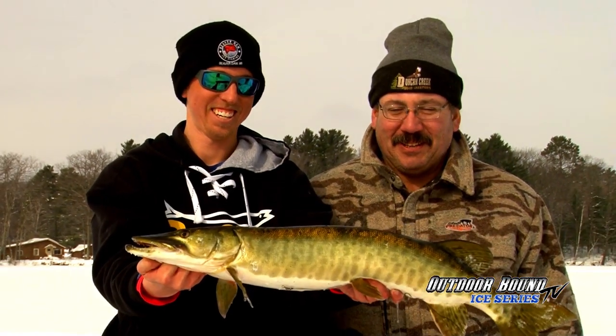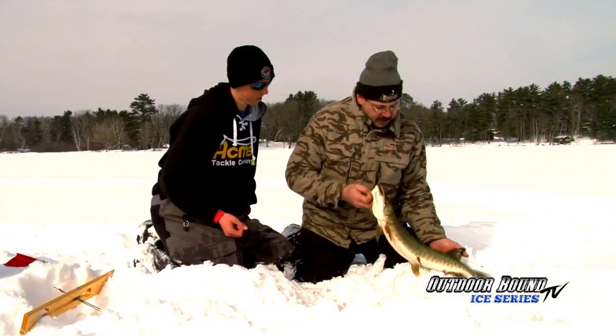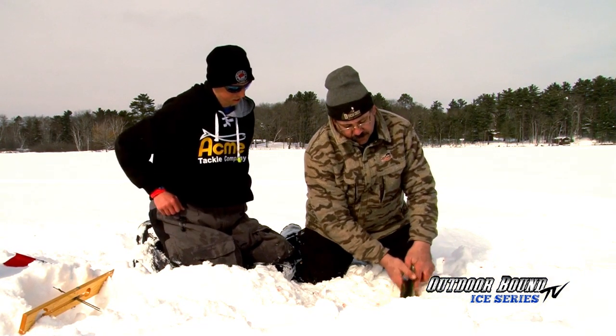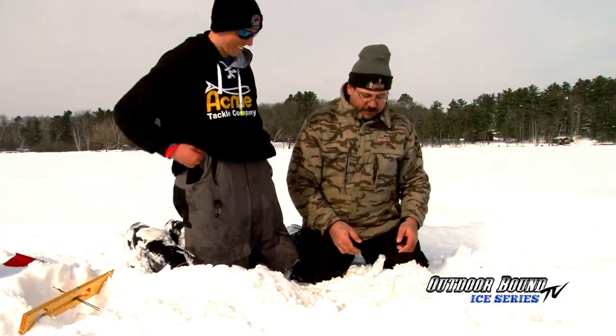Yes. Very pretty fish. Just hold on to her tail and just hold it till she's ready to kick. There you go. Just kind of hold it. There she goes. Kicked right out. Way to go.